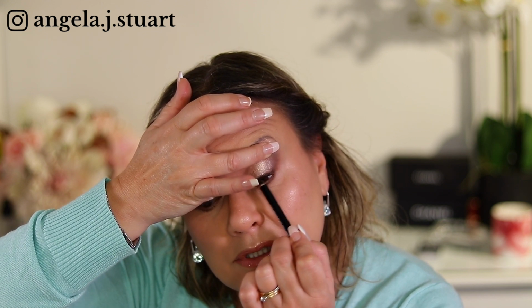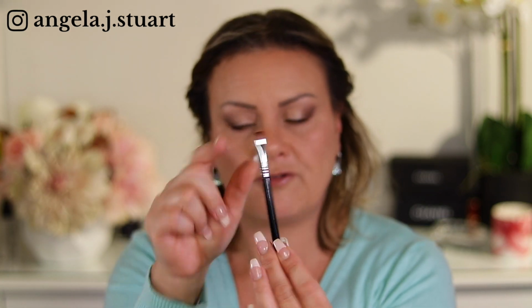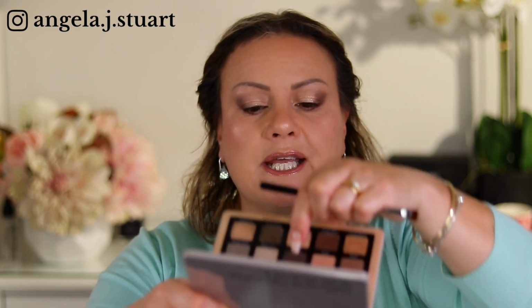I am going to just lightly add a little bit of liner with the pencil, and then I'm going to show you that you can take a very straight flat brush, and this is a Sigma Flat Definer E15, and I'm going to take the shade in here that does say Lash Line, and I'm going to dip that in there.